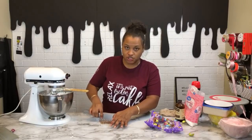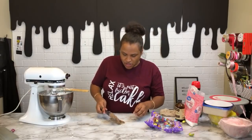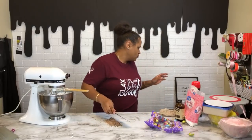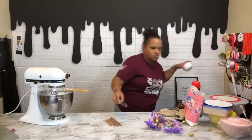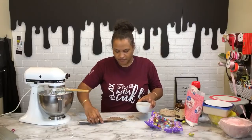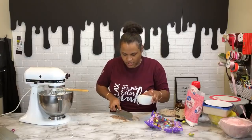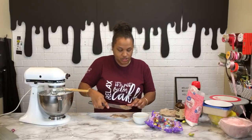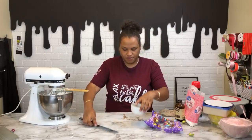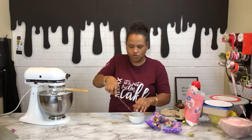I probably could have had too much of the creamer. I think this is pretty good. It's all nice and like small flakes, so good. Ready? I'm going to go ahead and put this in here and save this for when I'm ready to do the outside buttercream. And I pray that it turns out the way I want it to turn out. Okay, so I didn't need that much actually. It's pretty good. Cool. Great.